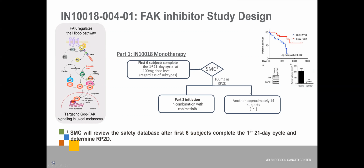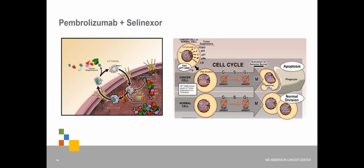The study is open and enrolling. And in fact, the company is combining their FAK inhibitor with the MEK inhibitor cobimetinib. And the study is enrolling worldwide. There is a nuclear transport protein inhibitor known as selinexor. This drug is FDA approved for multiple myeloma, and it has a rational strategy in melanoma as well. And so there is a cohort for uveal melanoma where patients receive selinexor, an oral pill twice a week, in combination with a PD-1 inhibitor in uveal melanoma.